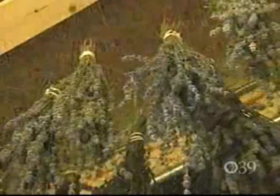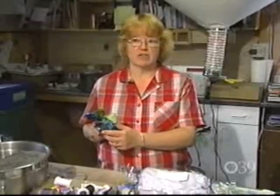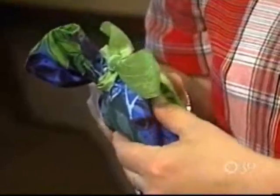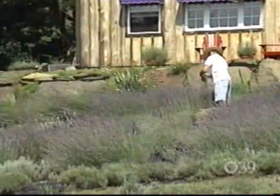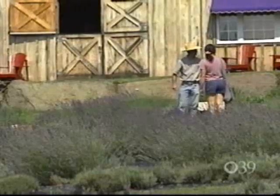So how do you prolong the life of your lavender? So if you squeeze it a little bit, it lets the oils out of the lavender blossoms, and then more fragrance will come out. But for those who are around the aroma full-time... Yeah, you can get a little numb to it. You definitely can.